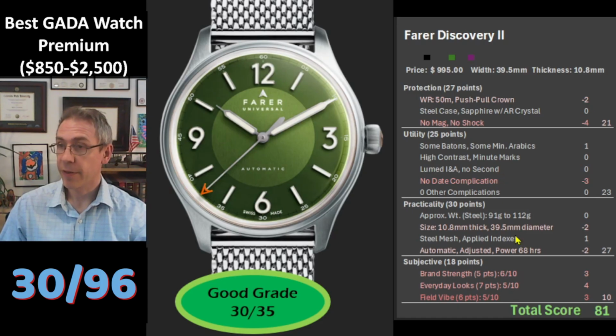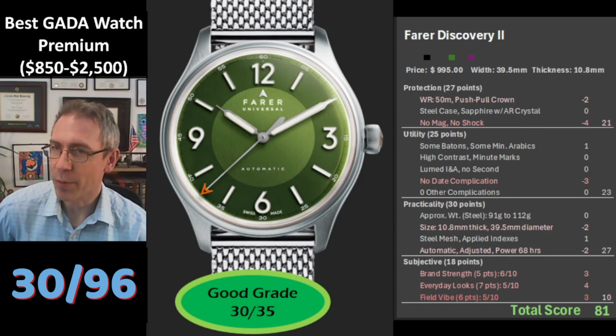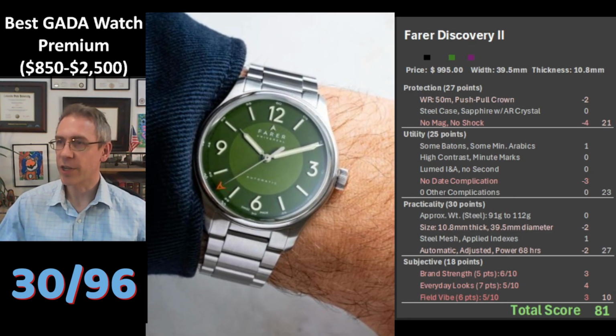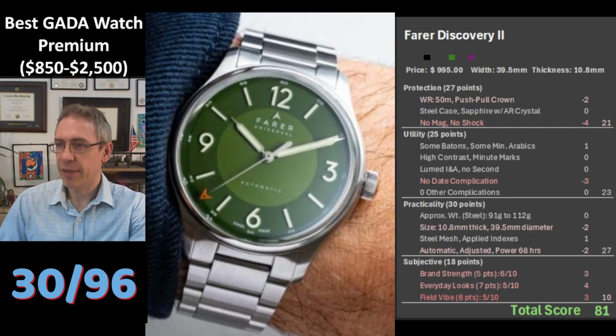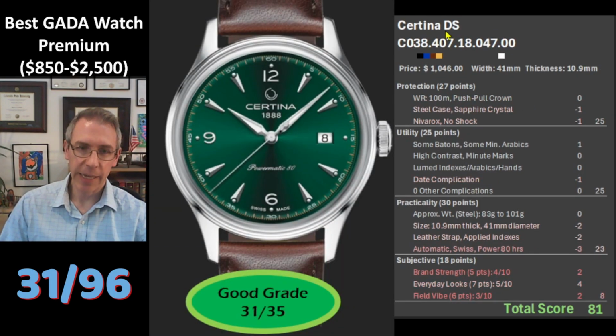Looks cool. Fairer's a cool brand. A little bit loud for me, typically. A little bit more whimsical. I prefer the watch to be a little more buttoned up so that it works in more scenarios for the GADA watch philosophy. But here you go. Score of 81. 31st is the Certina DS.